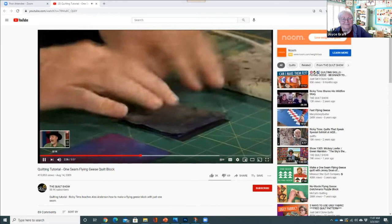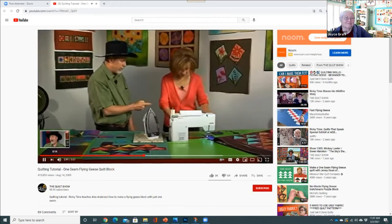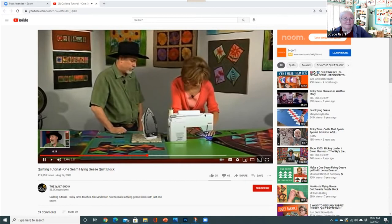And we're just going to sew a 1/4-inch seam along the right. And this is the one time you do care about a 1/4-inch. I sure do, because I want these blocks to finish.